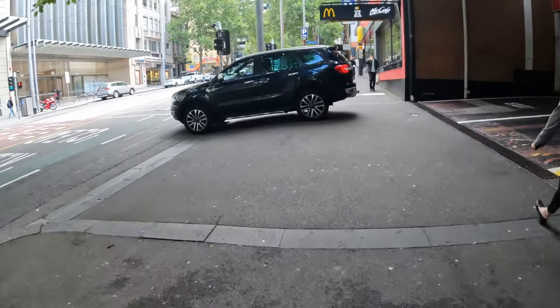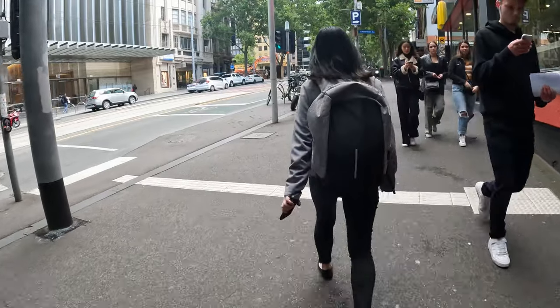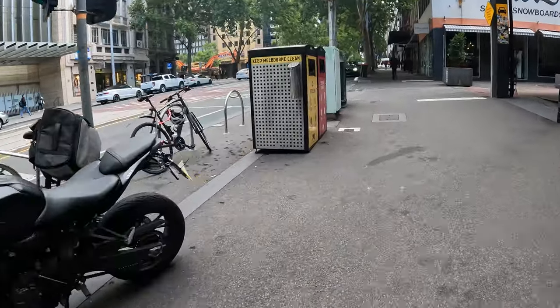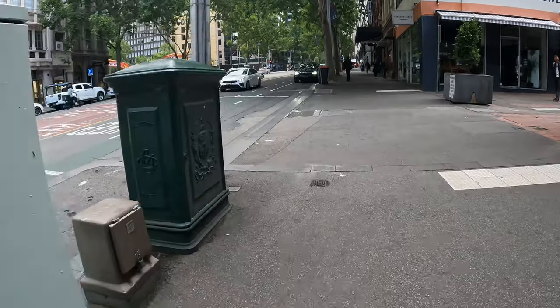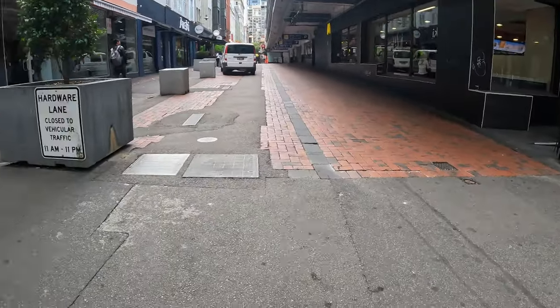There's a drive-through Macca's there for some reason. Just on the right there is Hardware Lane, which is one of Melbourne's more well-known laneways. It's known for cafes and restaurants and stuff, although at this time of day, from this angle, it actually just looks extremely boring.